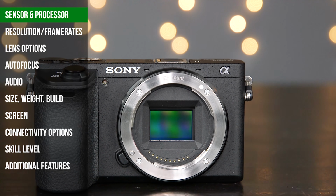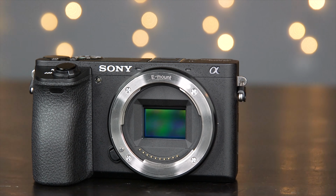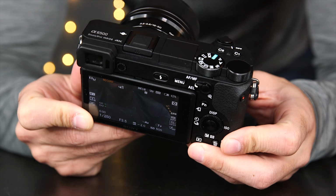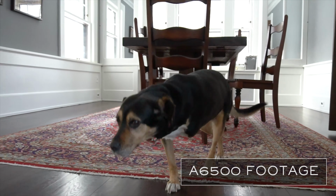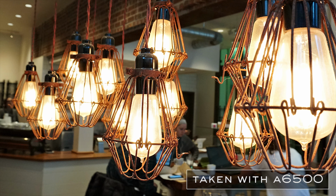The a6500 comes with a really impressive 24.2 megapixel APS-C CMOS sensor with front-end LSI, which stands for large-scale integration. And this is basically an additional chip that provides more processing power. This new processor does a really nice job at reducing noise and increasing readout speeds, which is great for video. As always with cameras, the bigger sensor the better, because a larger sensor can use more information to create a better image with more detail and better dynamic range.